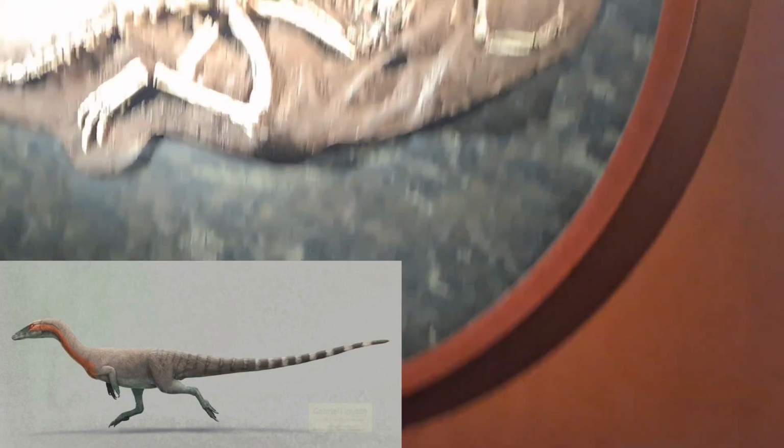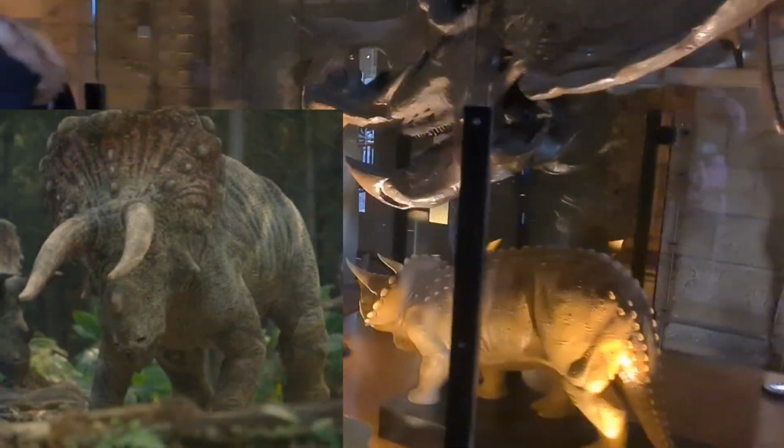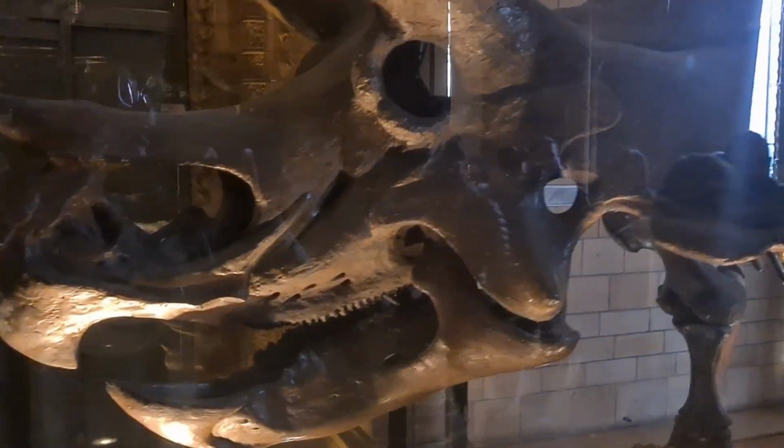Coelophysis was one of the earliest known theropod dinosaurs, and it is believed to have been a fast, agile predator that hunted in packs. The next complete skeleton that we saw was of the famous ceratopsian, the three-horned Triceratops. Triceratops was a plant eater and likely fed on low-lying plants such as ferns and cycads, using its beak to shear plant material and its teeth to grind it.